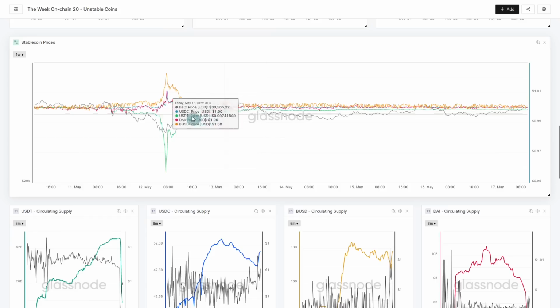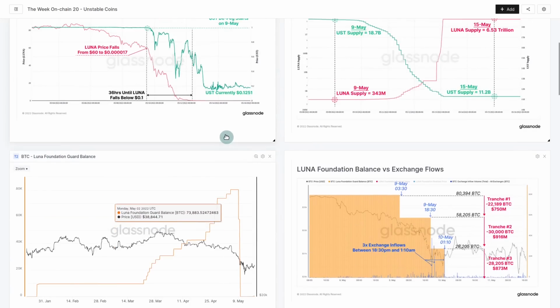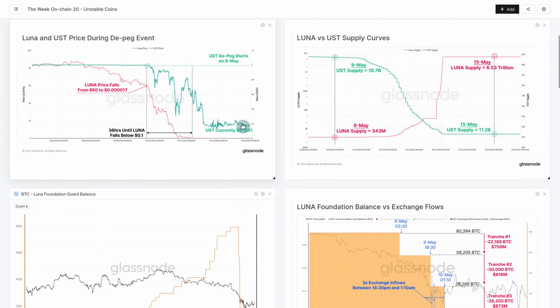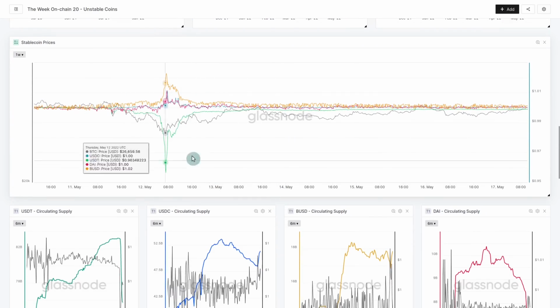So you can see the difference between this de-pegging event and the de-pegging event that we have here, which has actually continued to deteriorate. So there is a difference between these. Remember that these stablecoins here, with the exception of DAI, are fiat backed. There's essentially assets backing them, whether it's treasuries or bonds or commercial paper or just cash. There is a counterparty risk element to it, so they do have different risk profiles.